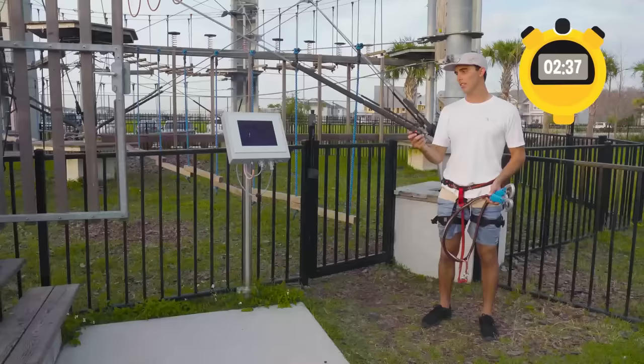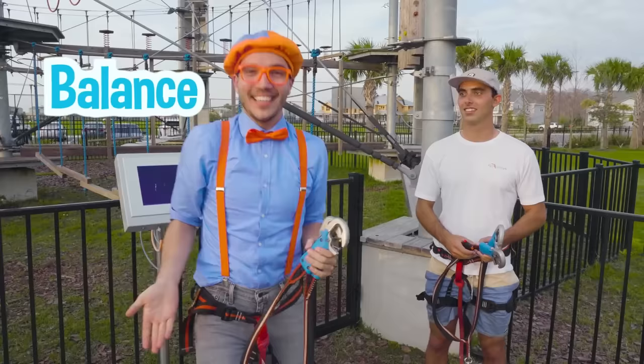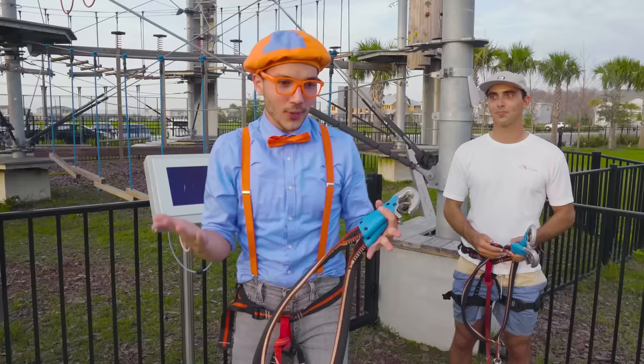I did it! That was so much fun! That was really fast. That was awesome. Whoa, it was really tricky up there, clipping into all the different parts, and it took a lot of balance. It was so much fun, I almost made a full circle. Well, actually, this ropes course is not a circle because it has six sides.